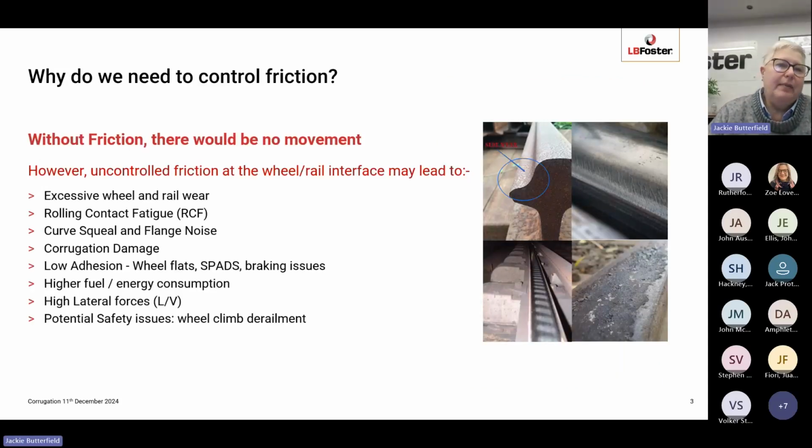So as a recap, in all of these webinars, we've started with this slide in terms of why we need to control friction. Without friction in the wheel rail interface, there would be no movement, no traction and no braking. So friction is required. However, uncontrolled friction is bad. Whether that is high friction levels or excessively low friction levels, this uncontrolled friction can lead to a number of issues, some of which you can see in the images there: wear, rolling contact fatigue, corrugation, and also low adhesion. All of these damage mechanisms are possible with low or excessively high friction. So it's very important that we control friction to avoid these.